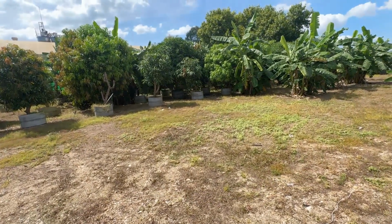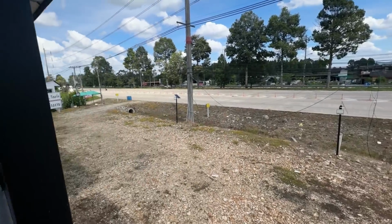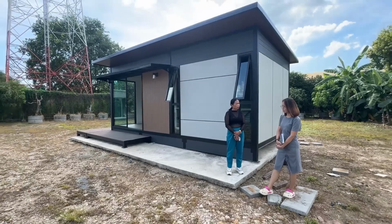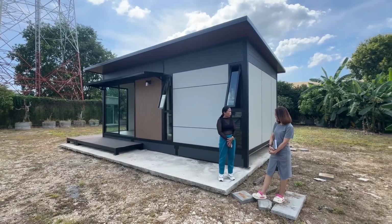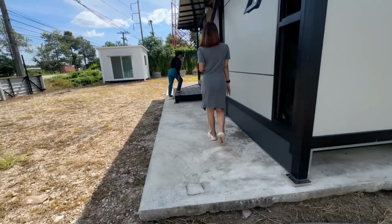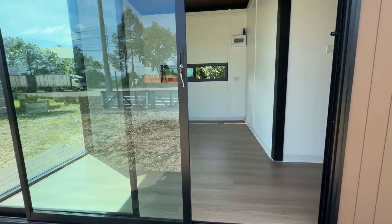700,000 though. I'm not too keen on the 2 floors though. I prefer the 1 floor concept. Not sure if I like it raised up this high though. But I think this one is something of interest. This is also 2 bedrooms, and it's not raised up. It's ground level, and it does have a bathroom. So we'll go inside and check this one out.